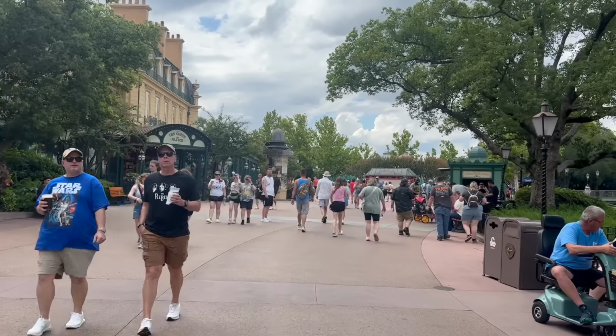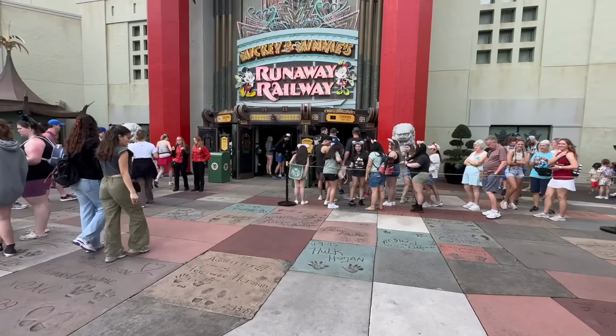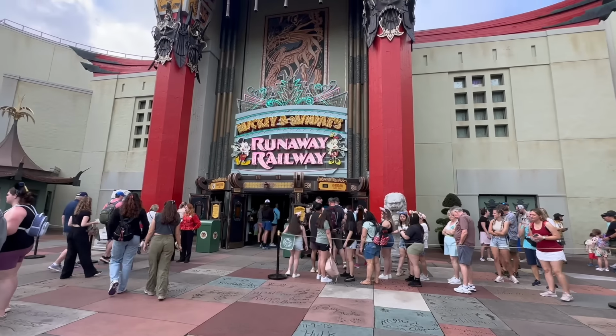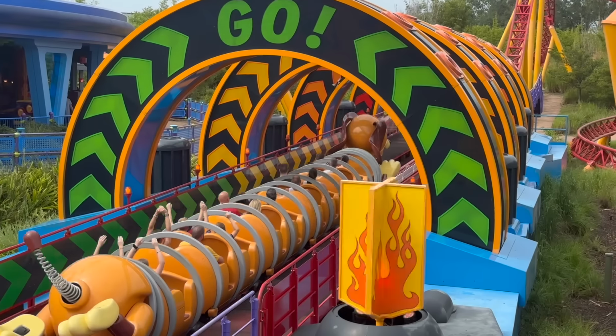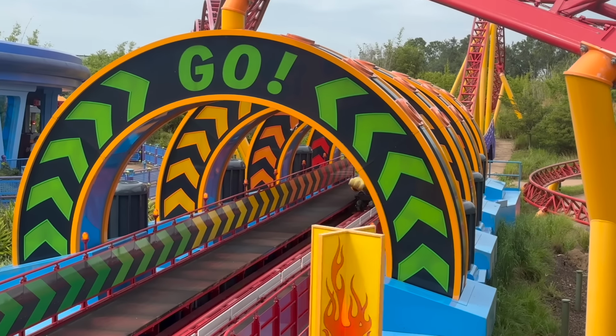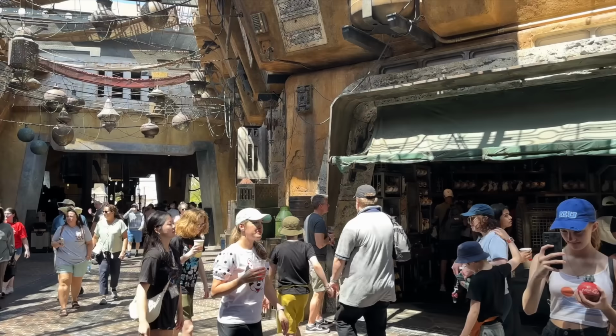Now, before MultiPass, the Genie Plus system featured a multi-park option that was priced the same as Magic Kingdom Daily, where you'd have to pay a bit more to be able to park hop and use Genie Plus in multiple parks on the same day. So a lot of folks assumed a similar situation would be at hand with the new MultiPass system, but that's actually not the case at all.